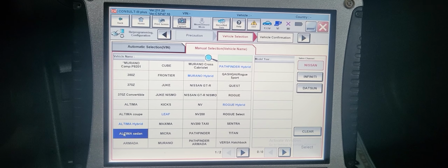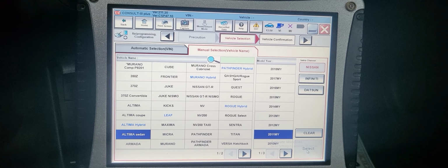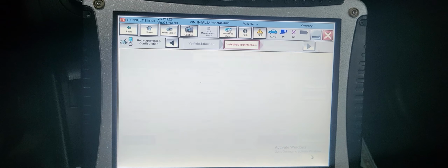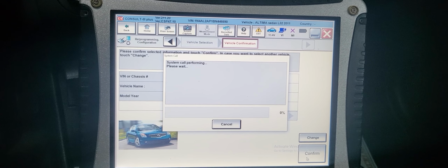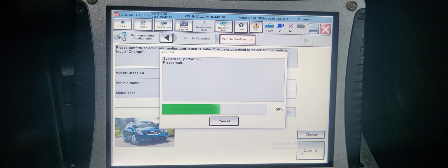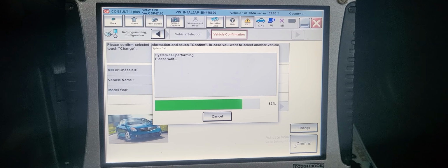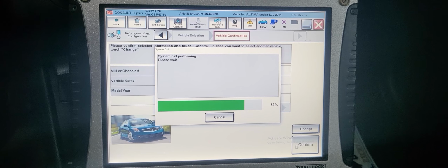Altima Sedan 2011. Wait a little bit here. Yes, gray. That's the VIN number. I see it. So that means communication is not bad. Please, I do this one complete with error and judgment. We don't want to go crazy on programming those computers.